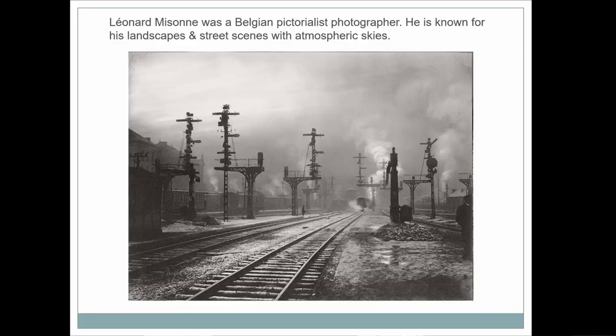Again, this is another Misson picture. And you can see what I mean, that here one can see the input of the photographer. He's turned an industrial subject, which is a train line or a train station, into something much more mystical. He's darkened more or less the main area of the image, so that anything which was black went blacker. And again, we have this fabulous leading us out to this central part, which I think makes the image.